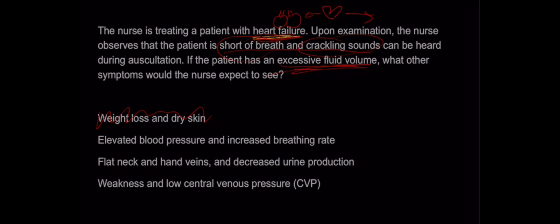Elevated blood pressure and increased breathing rate. That can definitely happen. What's happening is the pump isn't working. It's not pushing fluid out into the body. Fluid is backing up into the body. It backs up into the venous system. So you have more liquid in the circulatory system. So definitely elevated blood pressure because more fluid, and increased breathing rate because you can't breathe because there's fluid in your lungs. Flat neck and hand veins and decreased urine production.